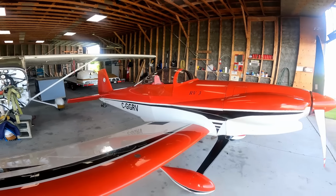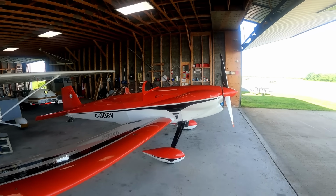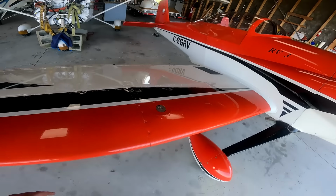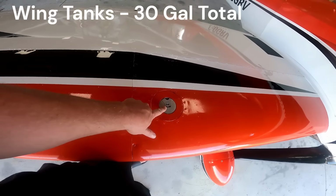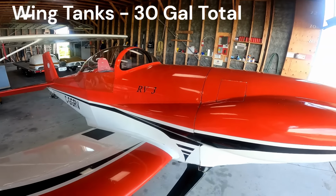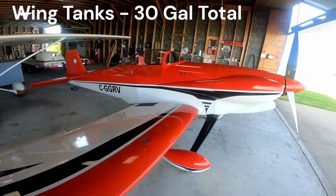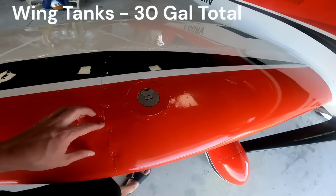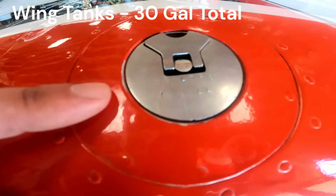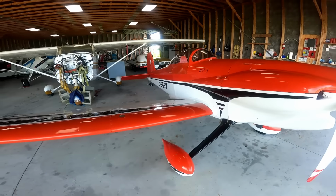So it's an RV3. It was completed in 1983, one of the very early ones. Despite that, it has wing tanks, one on each side. There's no fuel inside the fuselage at all. Two wing tanks for a total of 30 gallons. That says 58 liters, but it's 30 gallons, 15 on each side.